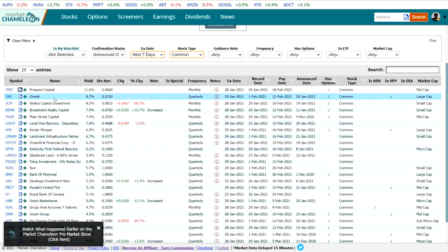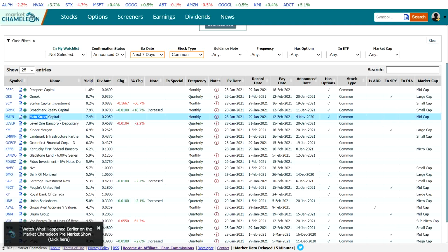Let's see what else we got. Something else that I love: Main Street Capital, also a monthly dividend, if I remember. Yeah, monthly dividend, and you're going to collect 7.4% for the year, with a 20 cent dividend amount. Again, X dividend January 28. You get paid February 12. Pretty awesome.